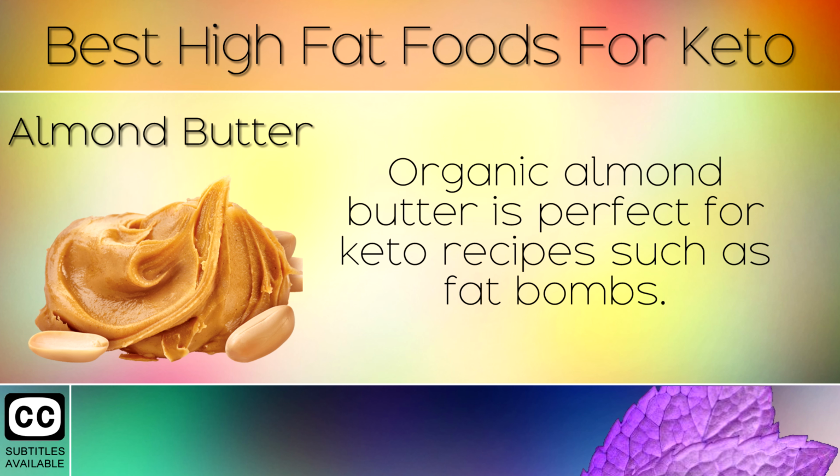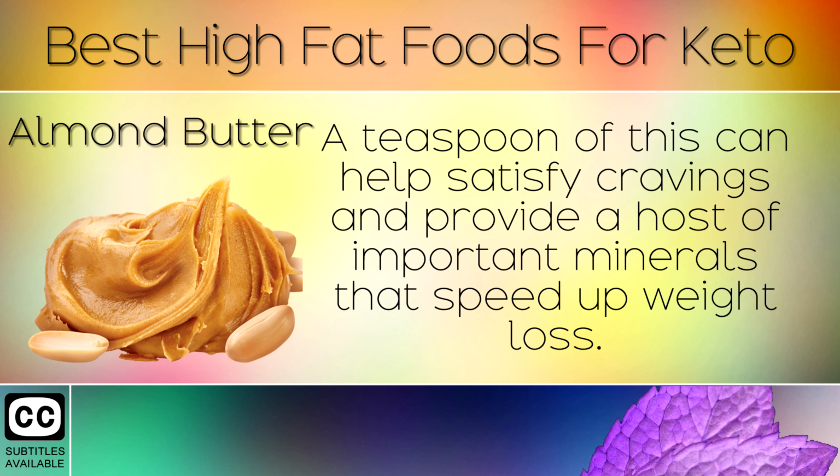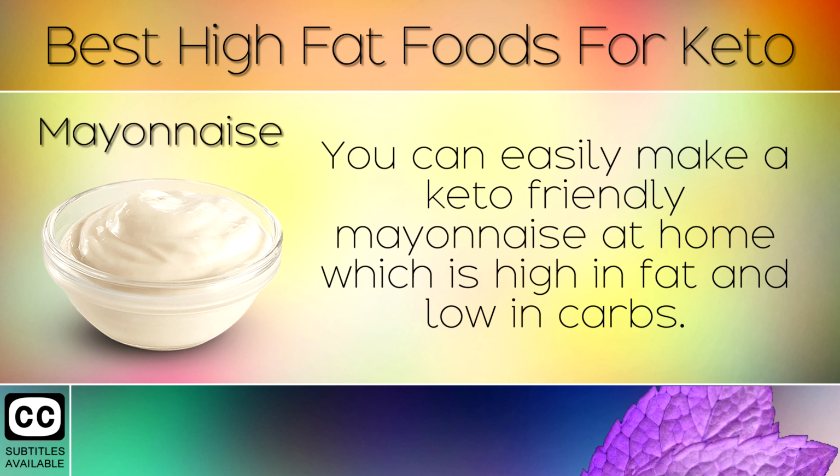14. Almond butter. Organic almond butter is perfect for keto recipes such as fat bombs. A teaspoon of this can help to satisfy cravings and provide a host of important minerals that speed up weight loss.